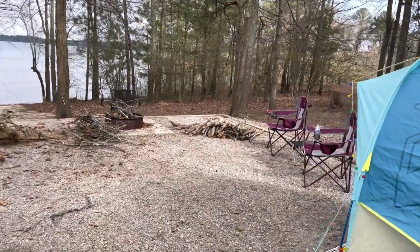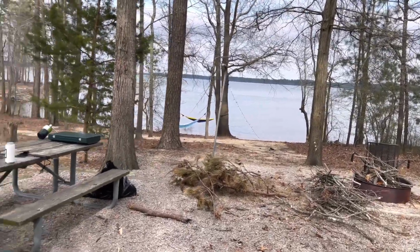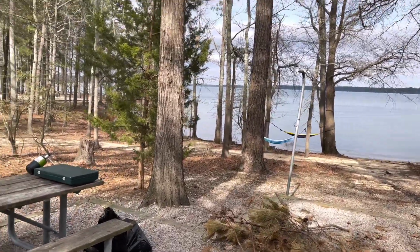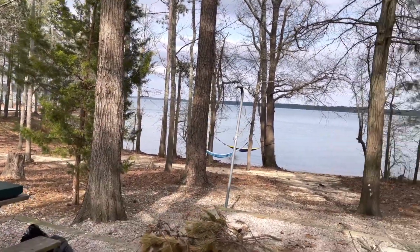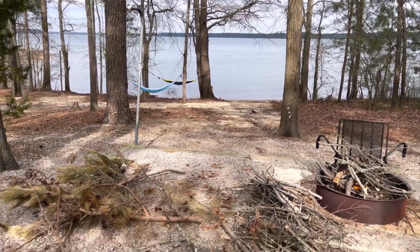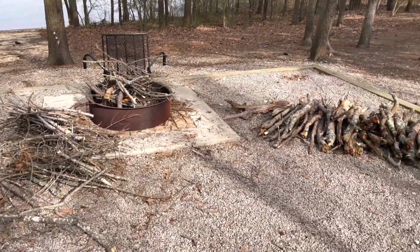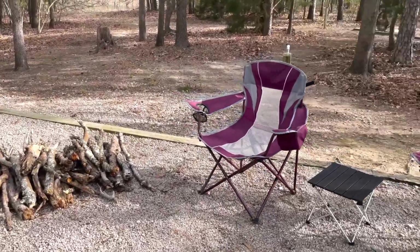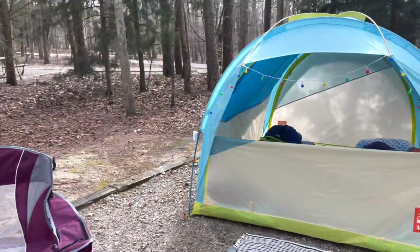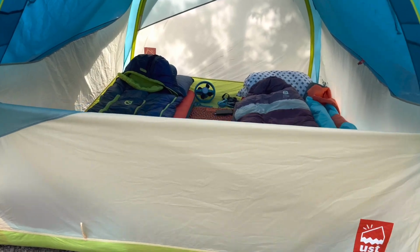All right, here is the campsite right in front of the water. Got your picnic table right here, and got some lights strung out on these trees, and you have this little beach area. And we couldn't find the ranger to get firewood, so Jay Bird and I have loaded up on firewood, and got our chairs right here. There is water right there, and got the house party, UST house party 4 happening for this camping trip.